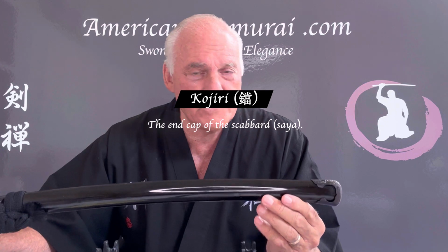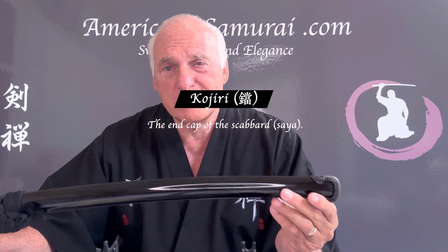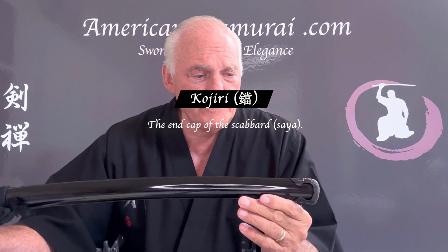It also has a kojiri, which, if you've been following episodes of this show, you know I love kojiris because they're rare. I don't get to see a lot of them. Sometimes they're just the horn of a water buffalo. This one is tetsu. It's metal, which means it's really old. But it was not made for this saya, for this scabbard. It was jammed on here.